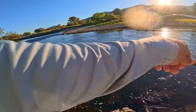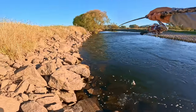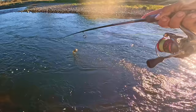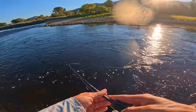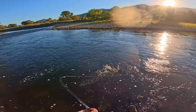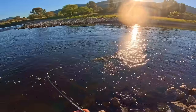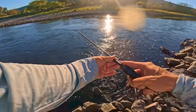Yep, come on. Oh yeah, nice trout. Oh yeah. Whoa. That's so awesome. There he goes again. And again. Absolutely sending it, buddy. That is so cool.